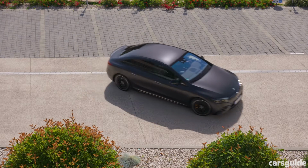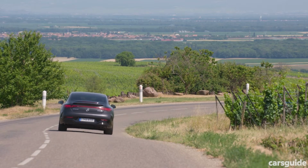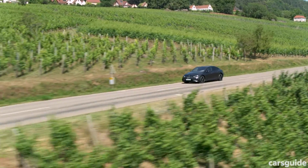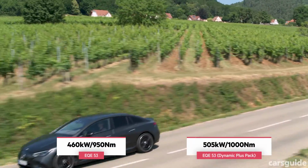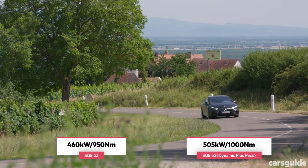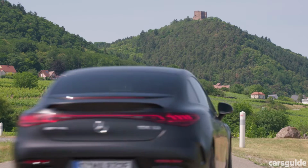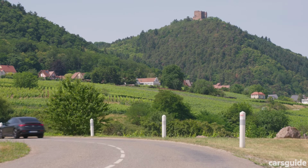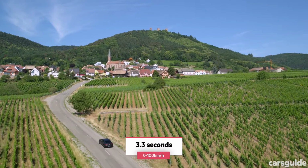The EQE sits on an all-new platform dubbed EVA2. This means it benefits from a completely flat floor and large battery capacity, as well as new generation electric motors. Producing massive power figures of up to 505 kilowatts and 1000 newton meters of torque with the optional AMG Dynamic Plus package, there's no question the 53 version we tested for this review not only has the punch to overcome its own weight, but also the ability to outsprint its combustion predecessors. In fact, this car will sprint from 0 to 100 kilometers in just 3.3 seconds.